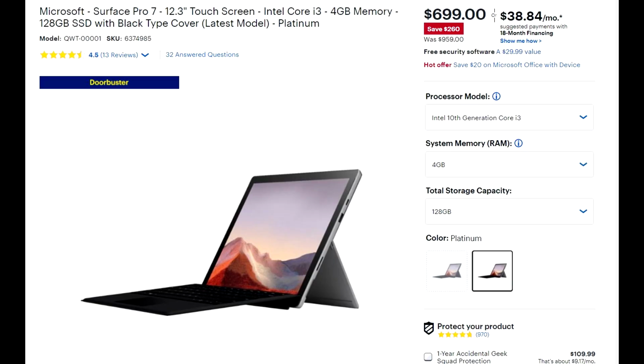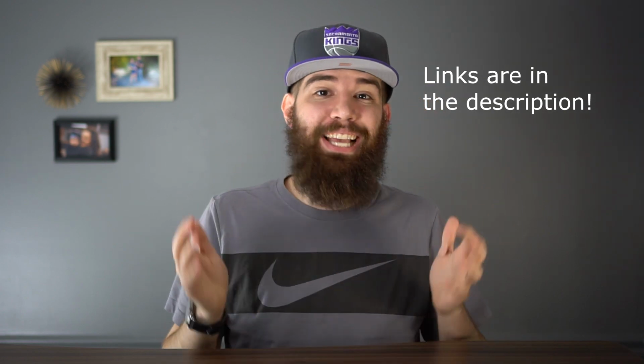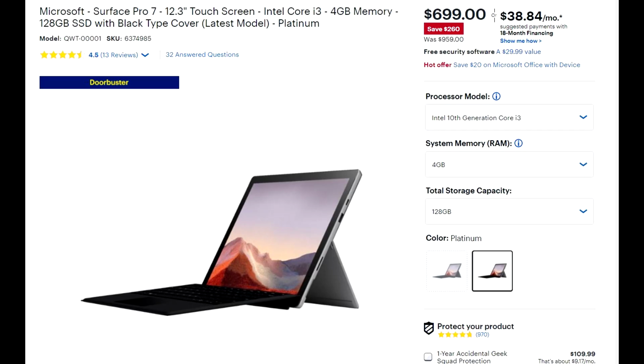But let me put this in perspective for you. The Surface Pro 7 is releasing on Black Friday. It's releasing this deal for $599. Guess what it has? It has an i3 processor, the same thing this Chromebook has, and it has 4 gigabytes of RAM. This Chromebook has an i3 processor and 8 gigabytes of RAM. So as far as I am concerned, this thing is going to outperform the Surface Pro 7. If it doesn't outperform it in every category, especially with double the RAM, it's at least going to be pretty darn close. So the Surface Pro 7 with a keyboard retails at $700, okay?